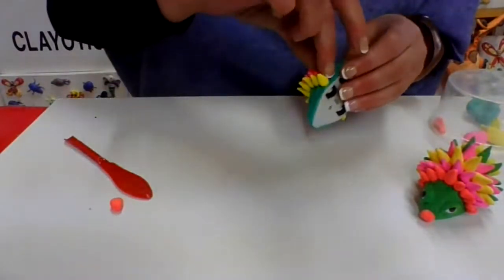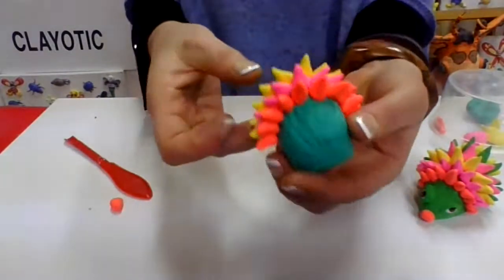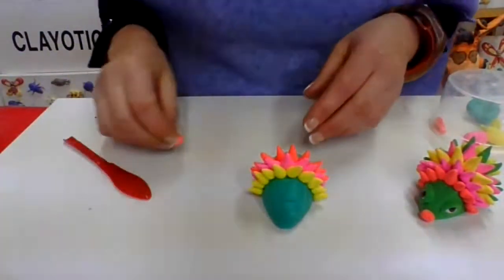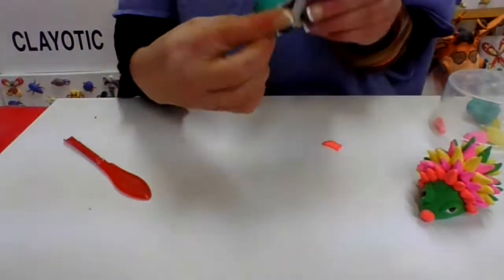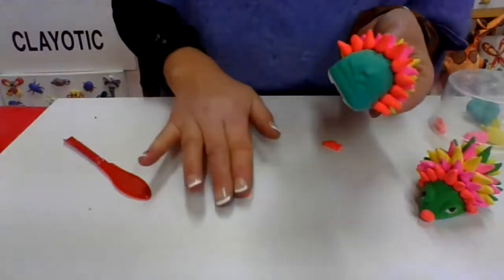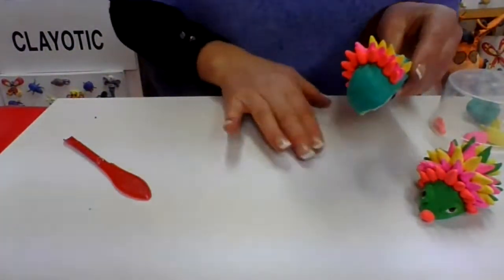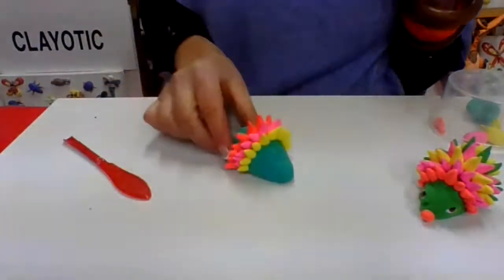There we go. So something like that. So I have my yellow, I have my pink and my orange done. That looks very good. Okay, I might just put one there. Look, I'm going to just do one extra orange one there. No, and one at the bottom. So like that. Yeah, that looks really good.